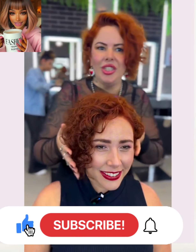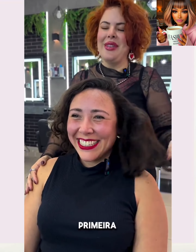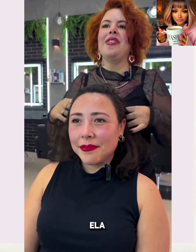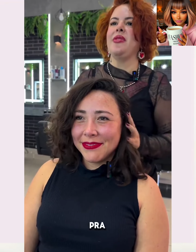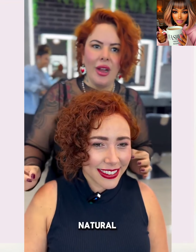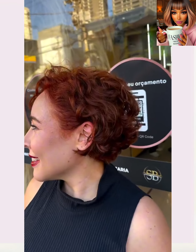Now, without further ado, let's get into today's hair transformations. So here we have someone with hair around shoulder length. Oh, whoa, okay. She went with this beautiful copper color, gorgeous natural curls in the form of a pixie. Wow, this is absolutely beautiful. I love the fact that she has the red lip to set off the look overall. Such a beautiful transformation.